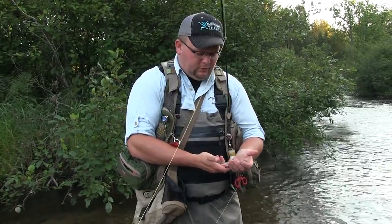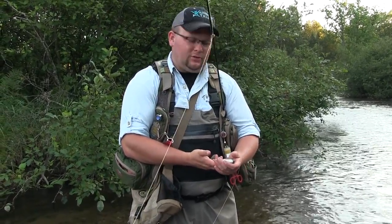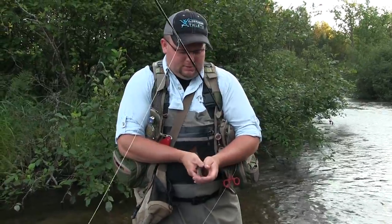There's another one on that drake, and this one's got some really nice color, really nice red belly. I love seeing those. They're just so pretty when they get that real red color to them. I'm gonna get him back in the water.